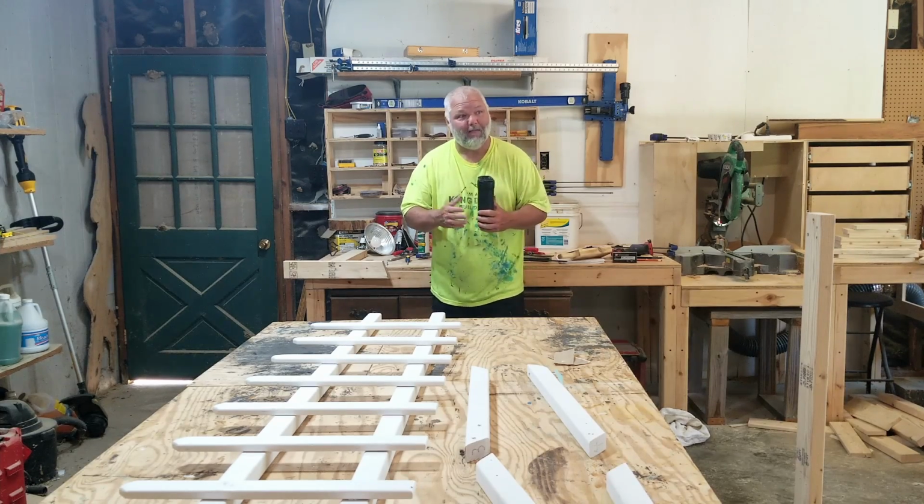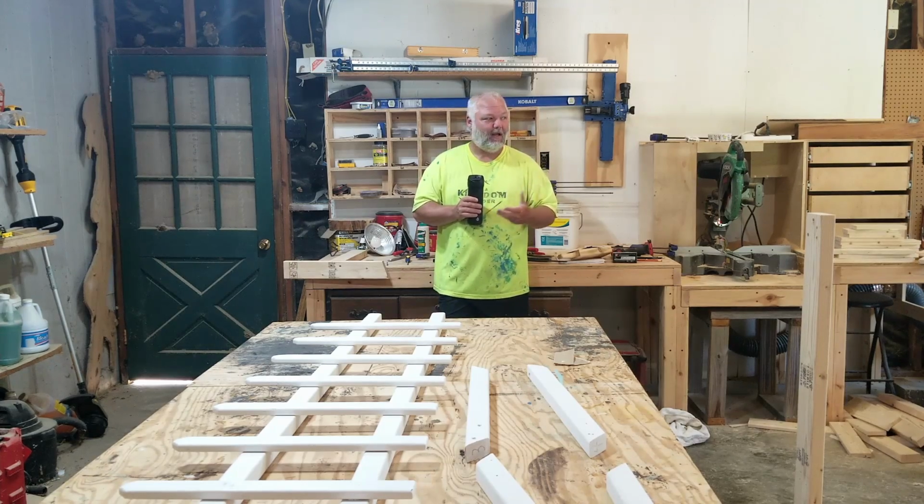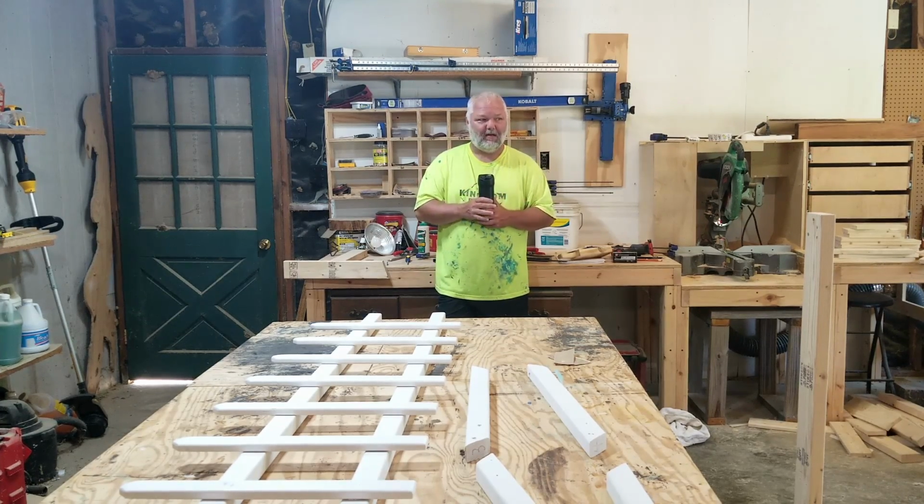But either way, one thing I have realized while I've been working out here, my shop is a disaster. It is a cluttered mess, and it's kind of embarrassing considering what I do for a living. So with that being said, I think next thing I'm going to do is start trying to straighten this shop up a little bit and take care of some odd ends and make it a little easier to work in.